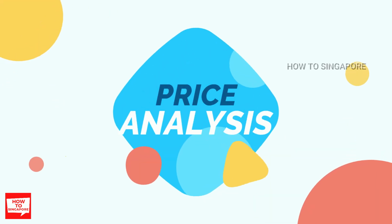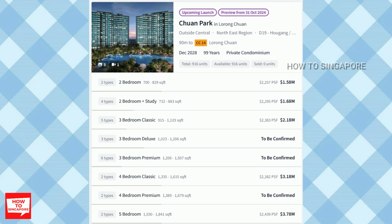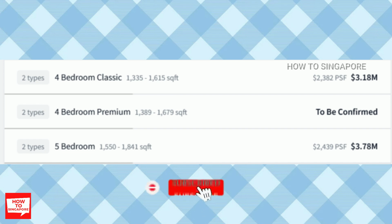Now let's talk about pricing. According to the new launch website, 2-bed starts at 1.58 million, while 2-bed plus study starts at 1.68 million. I think this is intentional, so most people will just grab the 2-bed plus study because the gap is not that much. The smallest type of 3-bedroom flat starts at 2.18 million and 4-bedroom starts at 3.18 million. If you want a 5-bedroom flat, the price starts at 3.78 million.